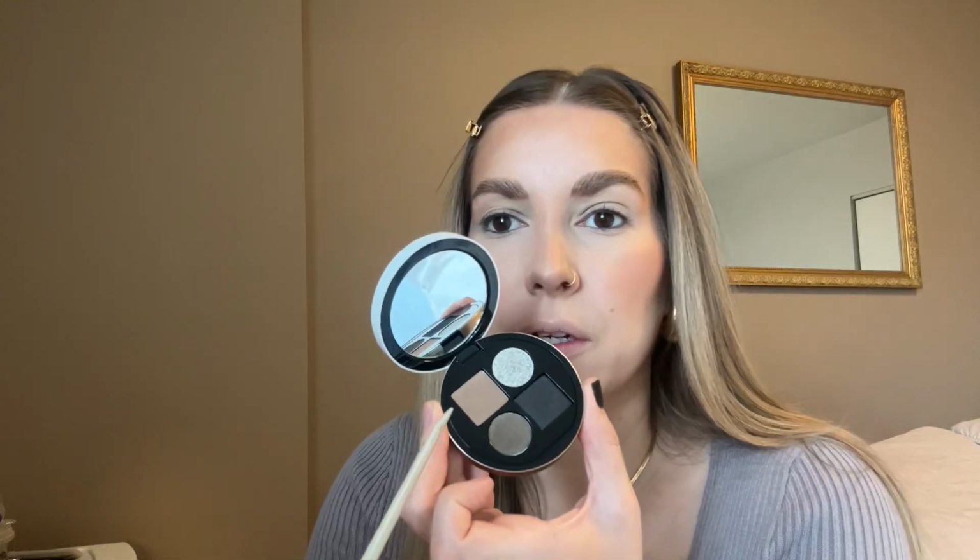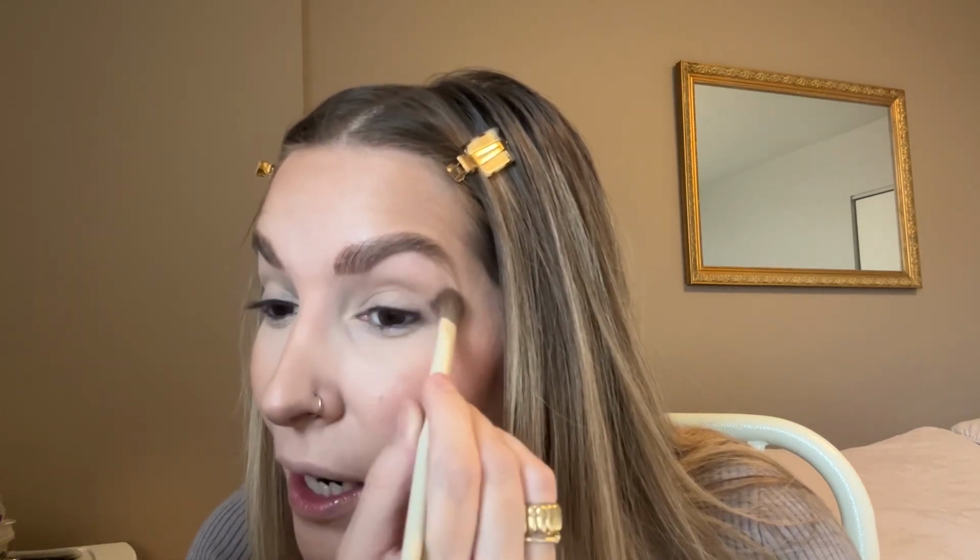So we're gonna go in first with that brownie tone here, this taupey brown, and we will go into the crease. I think maybe I'll do one eye and then go do my other eye off camera, just to kind of speed it along a little bit, because if you know me, you know I can get carried away with talking, and I know that could be annoying to some people.